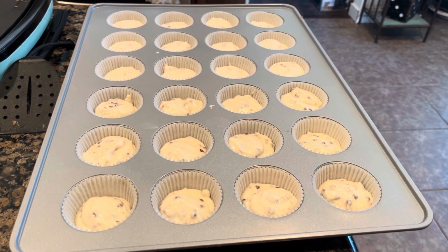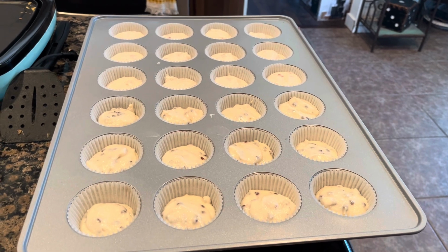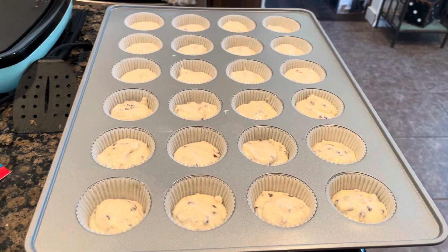So I'm going to get these fixed up. Just wanted to show you, this is kind of like a bonus. This isn't what's for dinner, but just a little bonus peek that I am utilizing other things from my pantry.